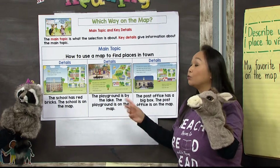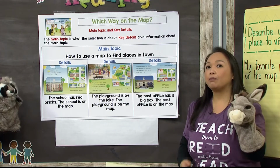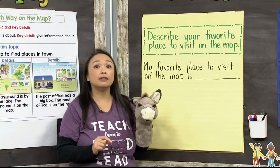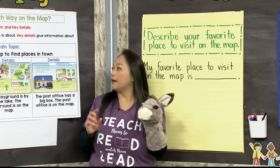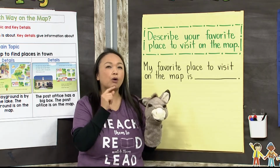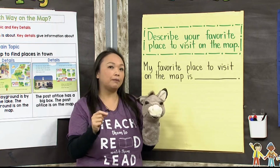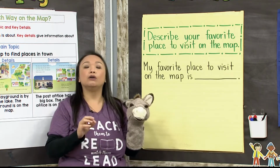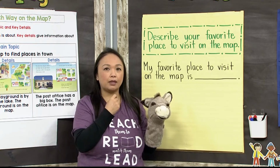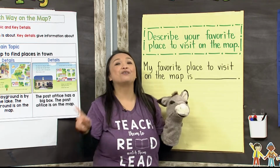And I want you to stay by because we're going to go into our writing. Are you guys ready? Oh, I love to write. Okay, so here's our writing prompt for today. It says, describe your favorite place to visit on the map. So Steph and Mitch went to a couple of places in town. I want you to think about which places were your favorite, and then I want you to describe them because they gave lots of descriptive words that told us where they were. What can you do if you can't remember? That's right, you can go back and read.